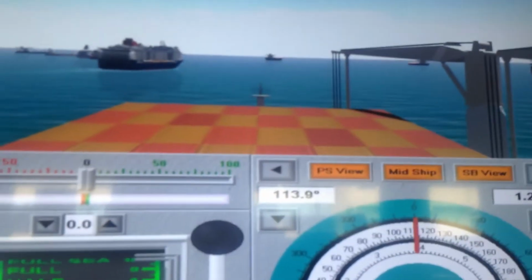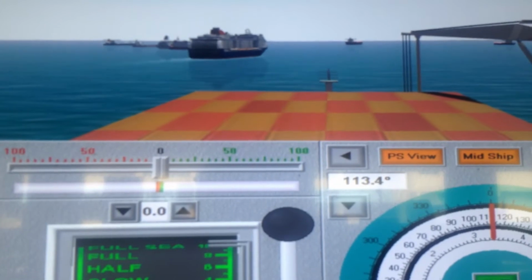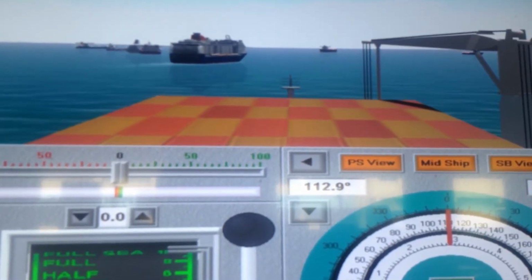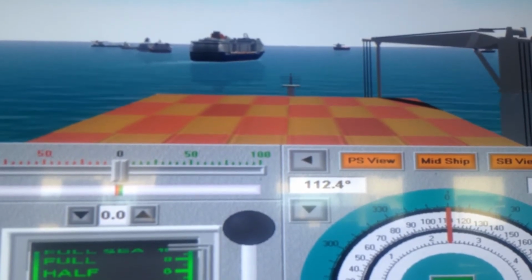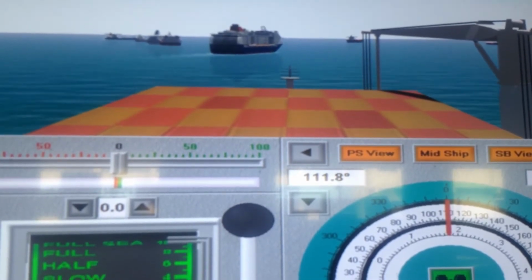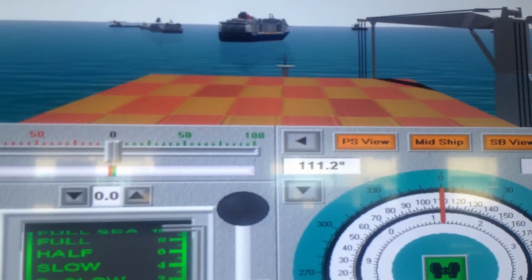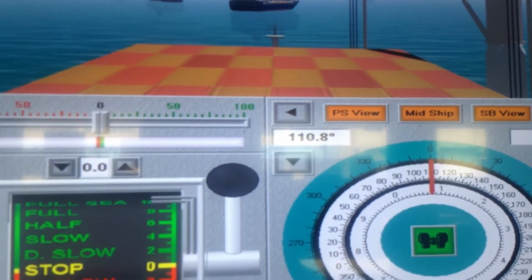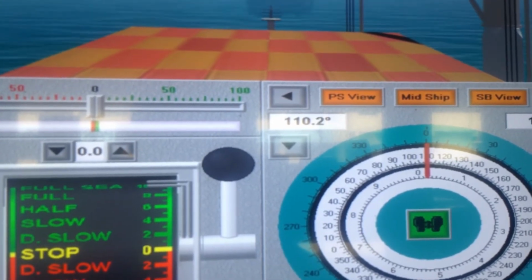Okay, so we are now on our 113 course, and you can see our vessel is going on the astern of the passenger vessel. Okay, so we have to go a little bit to the starboard side so that we can control our vessel. We are on starboard 5, go to starboard 10.